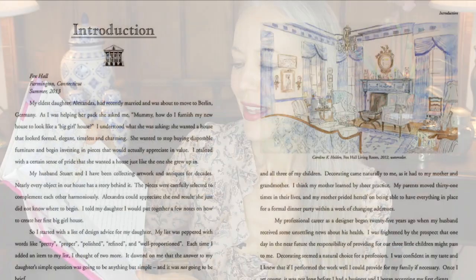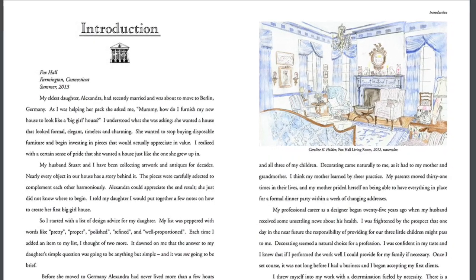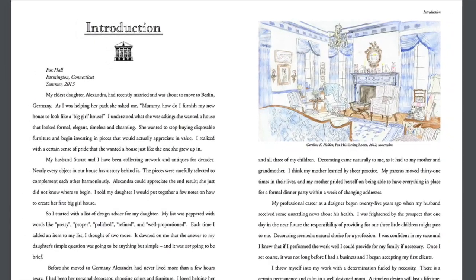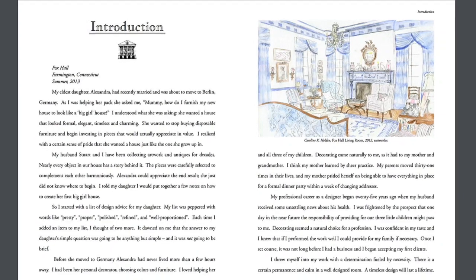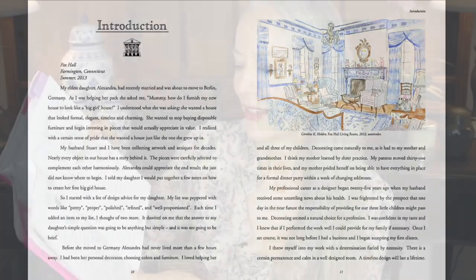My eldest daughter, Alexandra, had recently married and was about to move to Berlin, Germany. As I was helping her pack, she asked me, "Mommy, how do I furnish my new house to look like a big girl house?" I understood what she was asking. She wanted a house that looked formal, elegant, timeless, and charming. She wanted to stop buying disposable furniture and begin investing in pieces that would actually appreciate in value. I realized with a certain sense of pride that she wanted a house just like the one she grew up in.